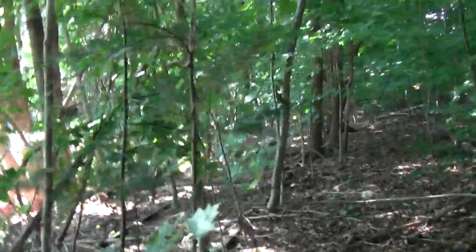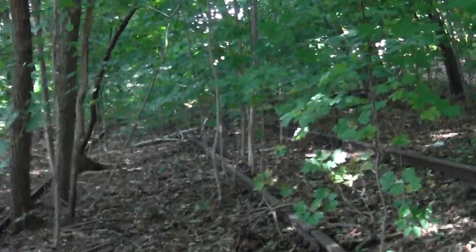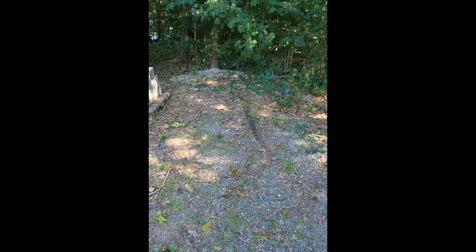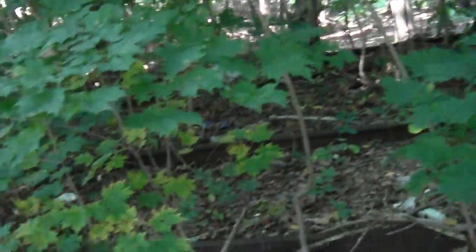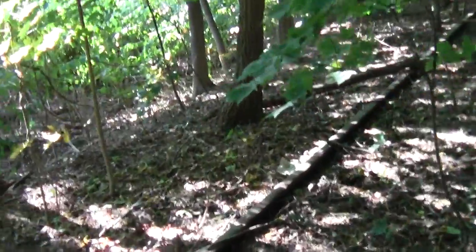There we go, it's opening up a bit. Thank heavens. Yeah, it's like we're down at the backside of some apartment complex that straddles either end. You can see this is like a triple track zone. Must have been a siding of some kind.